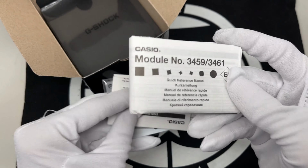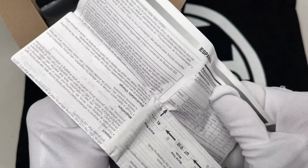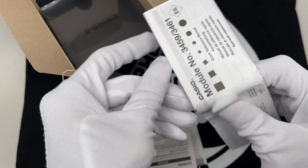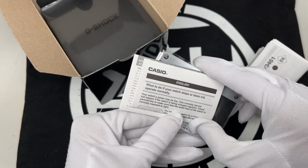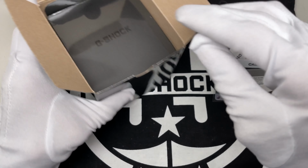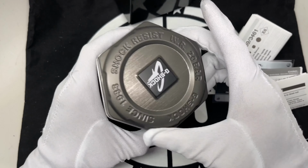In this box, you have the manual, which is not really a manual, it's just some information about the watch. It does give you a QR code that you can scan right there to bring up the digital copy of the actual manual, which is a lot more helpful. I honestly think it's not that complicated of a watch. Connect it to your Bluetooth application on your phone, and boom, set the time, set the timer, set the alarms. Not that complicated, not that crazy, but nevertheless, it's there in case you need it.